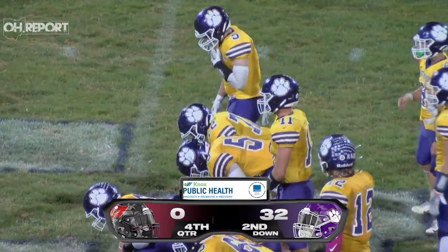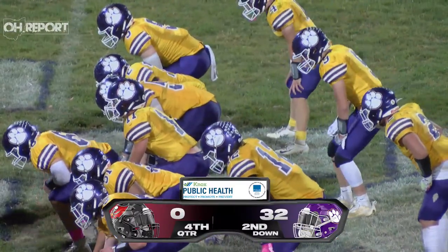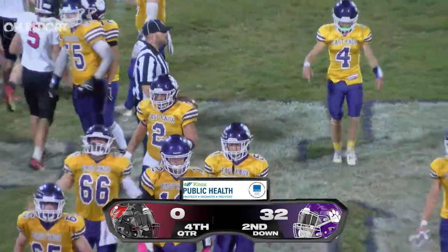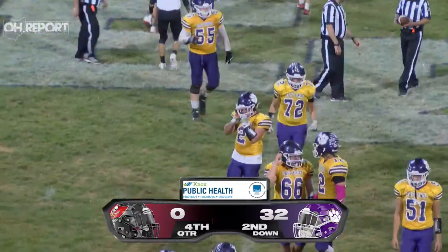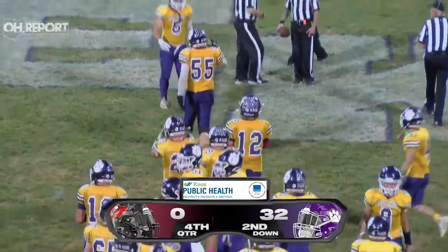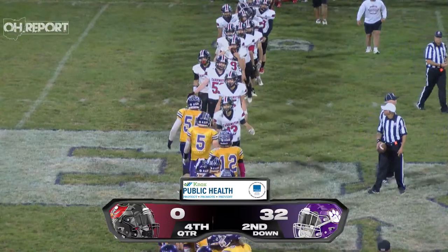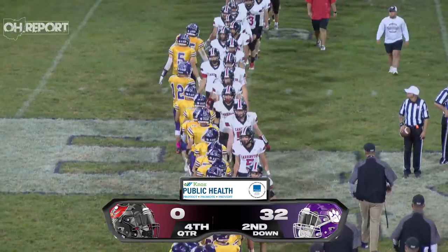So victory formation once again. 10 on the play clock, 30 on the game clock, and the kneel is taken. And so the kneel taken, both sides coming off. That is going to end the game with the clock expiring, 15 seconds left and handshakes being done. The Bulldogs picking up the big victory at home, 32-0, moving to 3-2 on the season.